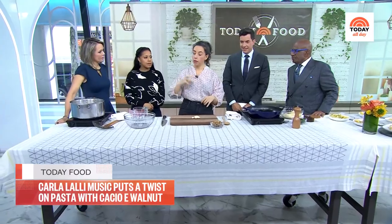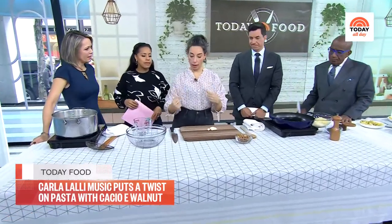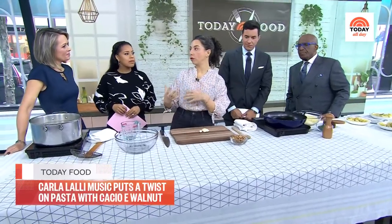One is that the cheese doesn't melt because it's those hard grating cheeses. So I changed up the cheese. And for me, it's great, all those textures. It's like adult mac and cheese, but I need a little crunch.